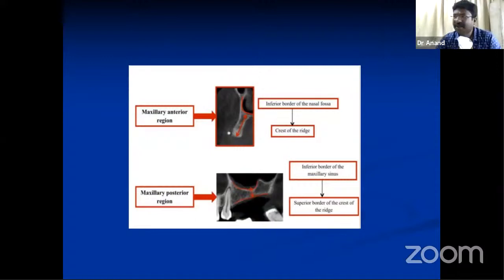So coming to how to measure, as I told you, you can measure it from the measurement tools, which include line measurement and angle measurement. Usually when you have been asked to give a report, how do you give it? Basically from the crest of the bone to the nearest anatomical landmark. If it is the anterior region, the nearest anatomical landmark would be the nasal area. For the posterior region, it would be in relation to the maxillary sinus. In the same way, in relation to the mandible, the nearest anatomical landmark in the posterior region would be the inferior alveolar canal.